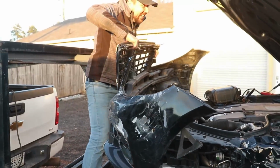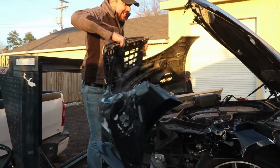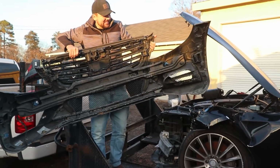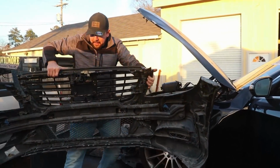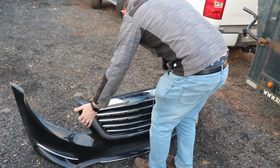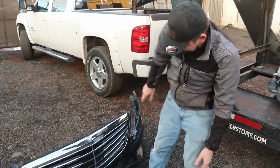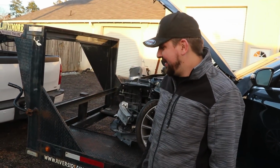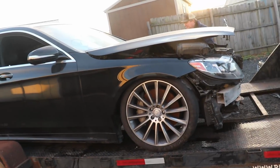He already made the joke that he tied his bumper down before he left. That's funny. Hey, don't drop it, Michael. That's so expensive. This is so expensive right here. Maybe we should do like the AMG front bumper instead. No? AMG kit? I mean, that'd be nice, but we'll see how much they run for.